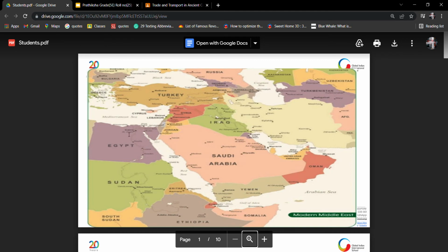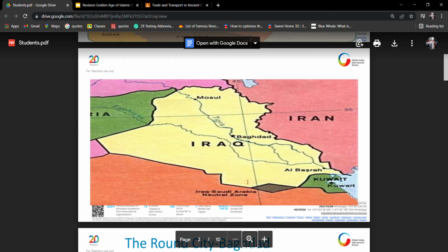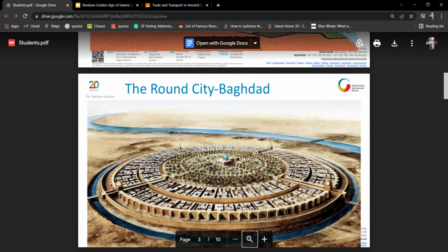Today we are going to learn about Baghdad. So here we go. Baghdad is located in Iraq. Here you can see. So let's take a closer look. This is Iraq, and Baghdad is near the Tigris River and just a bit near the Euphrates River.